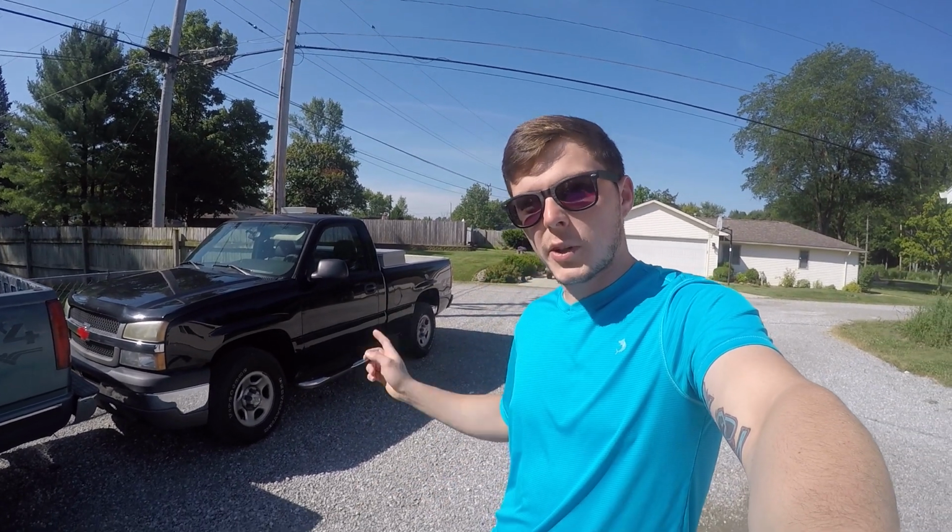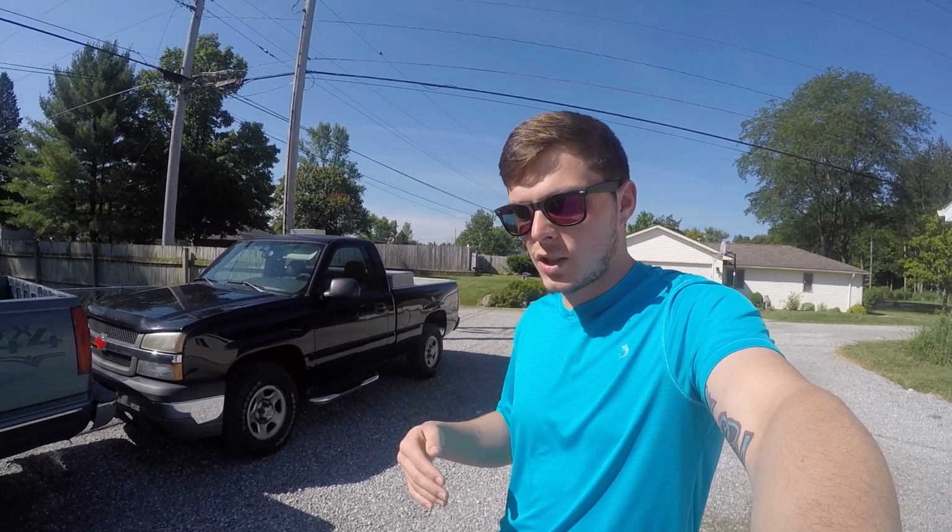So this build's going to go pretty quick and definitely be a big change from what it looks like right now. We haven't picked out a name for her yet. We're just kind of calling her a little street truck. I'm not sure what I'm going to call her, or if I will pick a name for her. Most all my vehicles have a name.